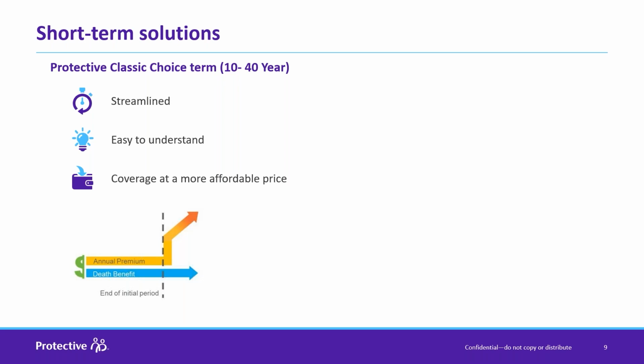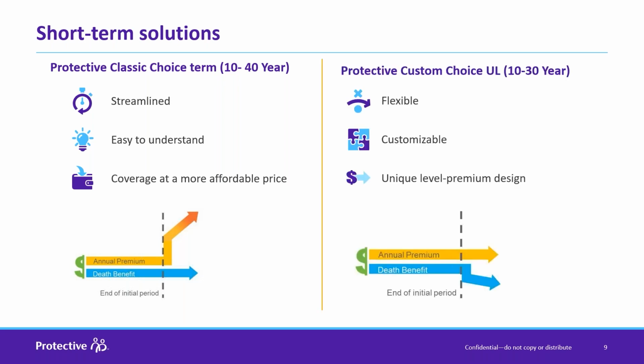It's easy to understand. It's just term, okay? So you've got a level premium, 30 years, 40 years, and that's what it is. Just like most terms, after the term period, it's going to go to yearly renewable term, which typically is going to go up year after year, and it's going to be very expensive. But if you're only in it for a defined period of time, the classic choice is going to be your cheapest option out there for you to use.